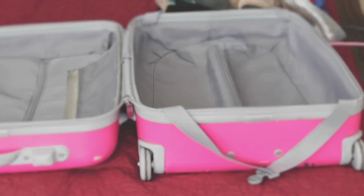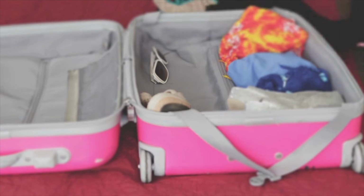When people sometimes say, pack all of your clothing and then take out half, don't do that, because then you're going to end up with all pants and no shirts or something like that. Don't do that. So I have a better system, and I'm going to share it with you.